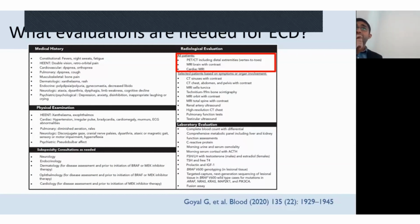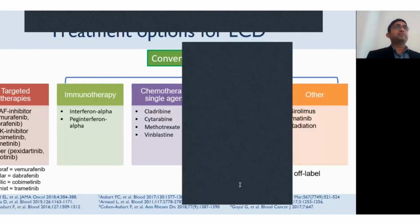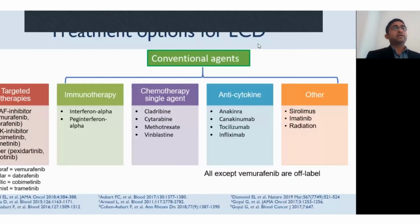Over the years, many drugs have been used in histiocytosis because, like we said, it was not recognized as a cancer for a while. And I tend to think of it as a conventional agent bucket and a targeted therapy bucket. Conventional agent is everything from immunotherapy, chemotherapy, anti-inflammatory drugs that rheumatologists use, and some other non-specific treatments. And targeted therapies, for the most part, are BRAF inhibitors and MEK inhibitors. But now we are seeing new inhibitors being used and coming on the horizon, CSF1R, ALK inhibitor, and so forth. And those are seen in less than 5% of the cases.